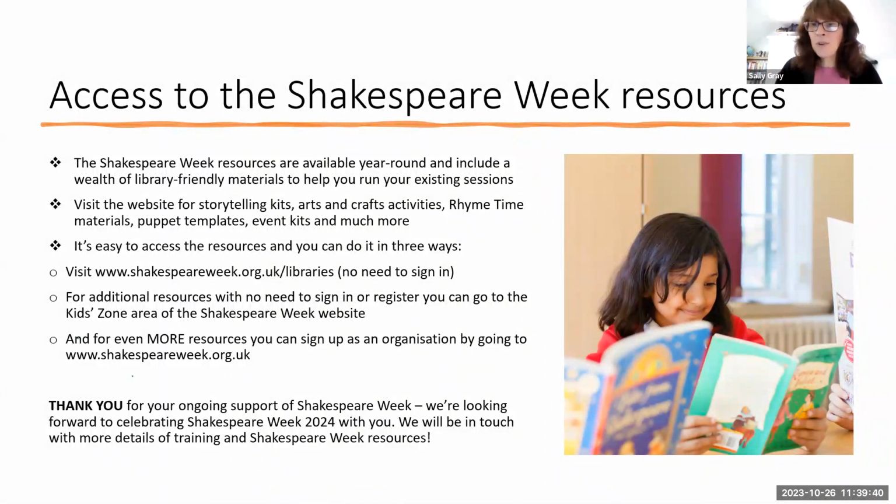It's very easy to access. You can do it in 3 ways. You can visit the special dedicated page for libraries, shakespeareweek.org.uk/libraries. You can just go to the Shakespeare Week website and you can access the Kids Zone area of the website by just a simple click in the menu bar. That takes you to a whole load more free resources.